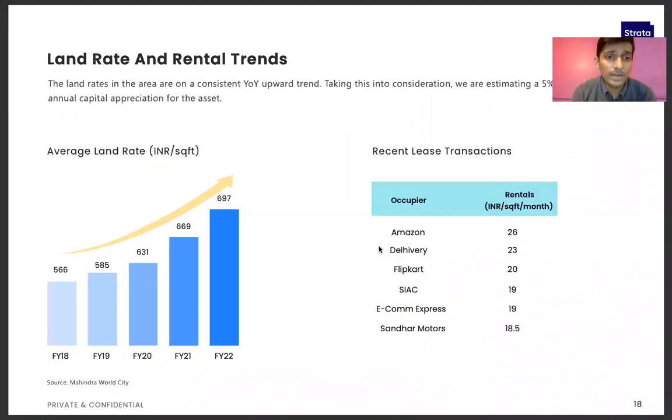So land rates have gone up consistently in that market. From back in 2018, when it was 566, it's now close to about 700 per square foot. That's how much the land has gone up, as well as rents in terms of leasing. Most of the other tenants own their facilities, like JCB and Multiporto, etc. They own their own facilities, but tenants on the other side, which is the domestic tariff area, are on rent. So Amazon's at 26, Delhivery's at 23, Flipkart's at 20, and multiple other companies as well.